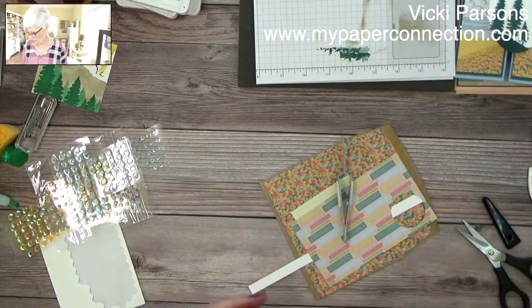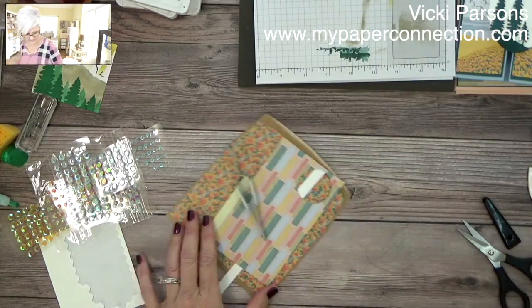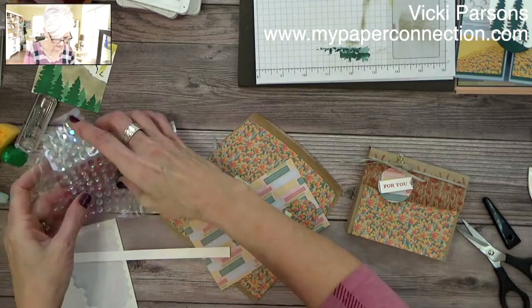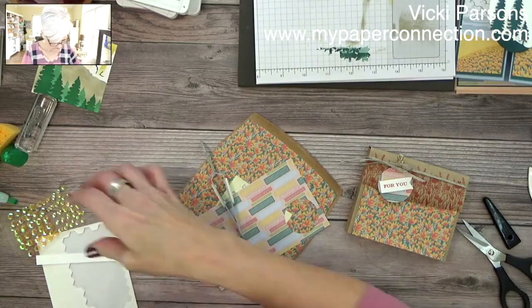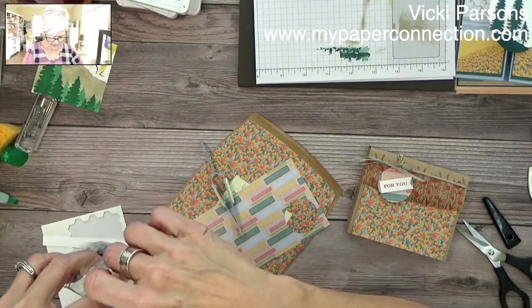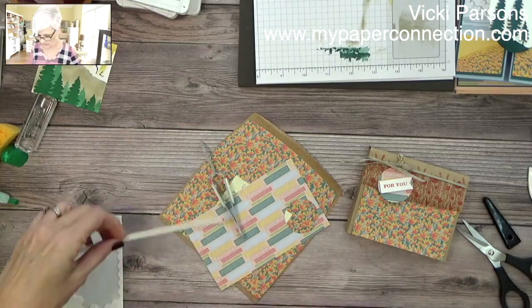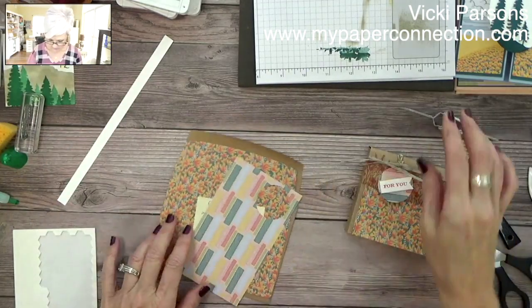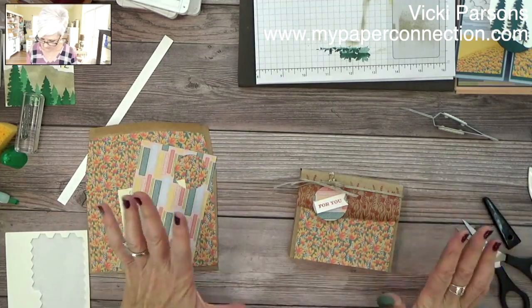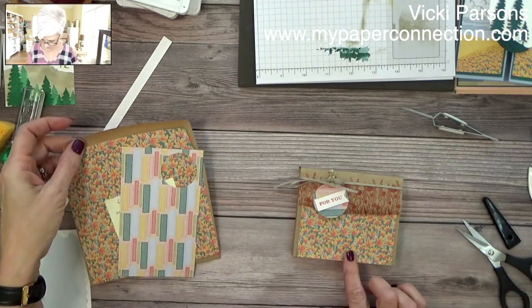Thank you, Carol. I like how they turned out. So I saw on the little brochure that they give you that they had made some kind of a bag. I did not have time to go and read or go online and figure out what they did. So I just did my own. And this is using the envelope, okay?